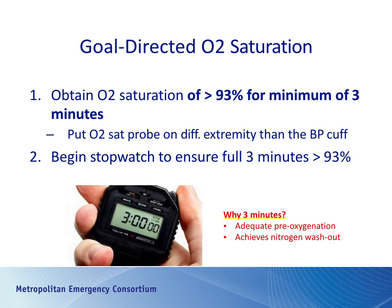We're actually advocating now that you use a stopwatch, or your wristwatch or your phone. Somebody says, okay, it's 93% or better, let's count the clock. And when it hits 3 minutes, then it's time to move on and get this patient intubated. What's so magical about 3 minutes?